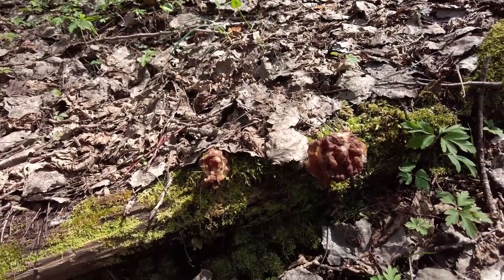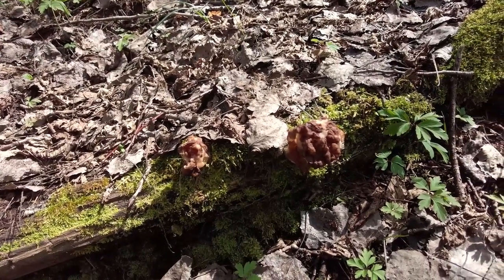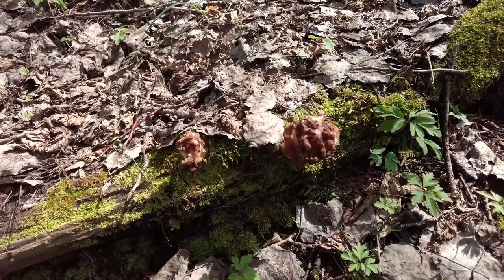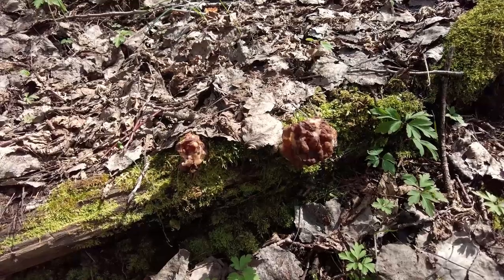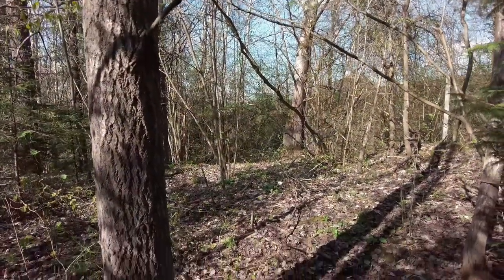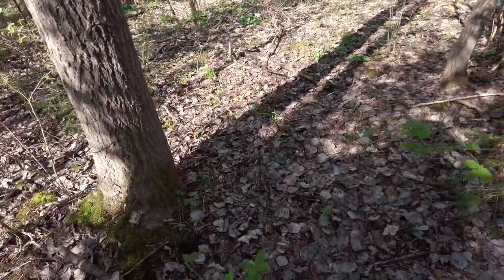This is my first time find of these. Pity they are so much damaged. But at least it's good to know that they grow here. So we are again at a different location.